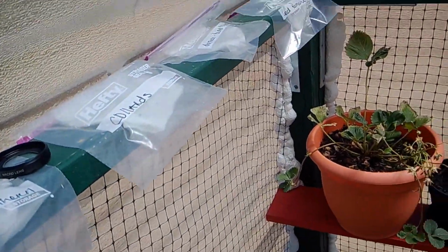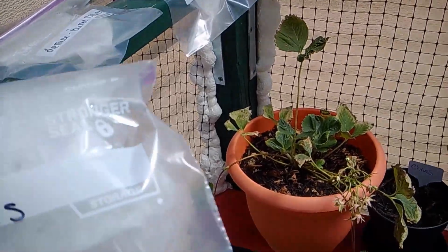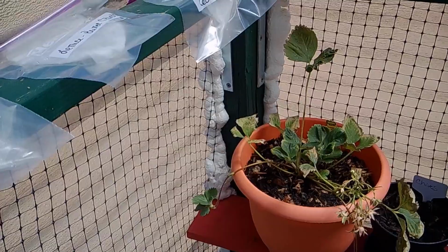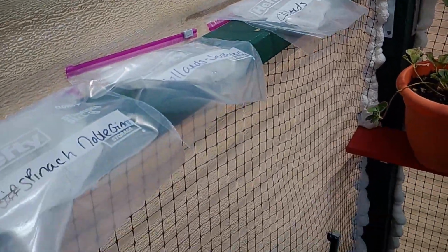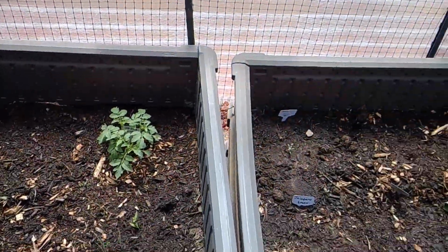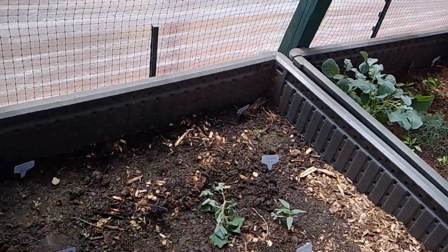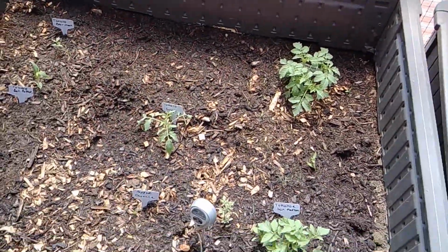What I have here are some seeds that I'm trying to sprout. So I put them on a wet piece of paper towel and put them in a Ziploc baggie, and I set them on the shelf here. So those should start sprouting in a couple of days. Everything that I've planted, except for my strawberry plant and my blueberry bush there, I've started from seed. I've started all my plants here from seed.